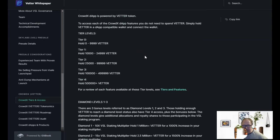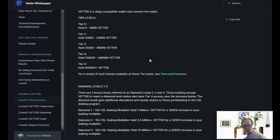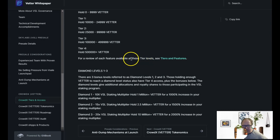So tier levels. Tier 0, hold between 0 and 9,999 Vetter. Tier 1, hold between 10,000 to 24,999 Vetter. Tier 2, hold between 25,000 to 99,999 Vetter. Tier 3, hold between 100,000 to 499,999 Vetter. Tier 4, hold 500,000 plus Vetter. For a view of each of the features available for these tier levels, see the tiers and features.